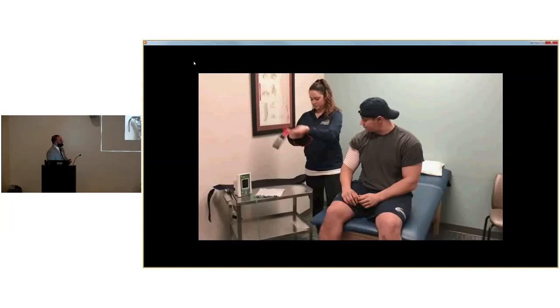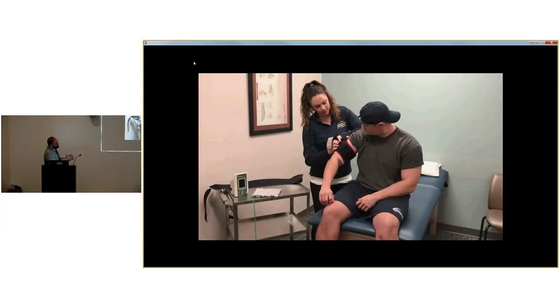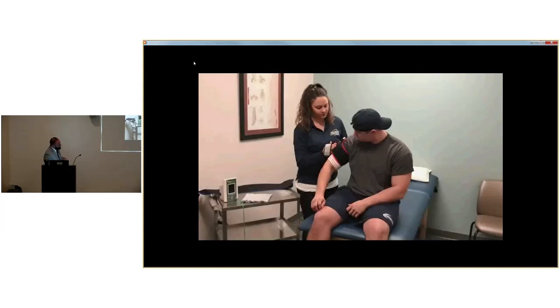Going to strap it on. We want to try to get it as proximal on the extremity as possible. So for him, we're getting it above that brachial artery or as close, as high as we can. Some people's arms are longer or shorter than others, but you see she's shifting it up as high as she can, and then we're tightening it up. All right.